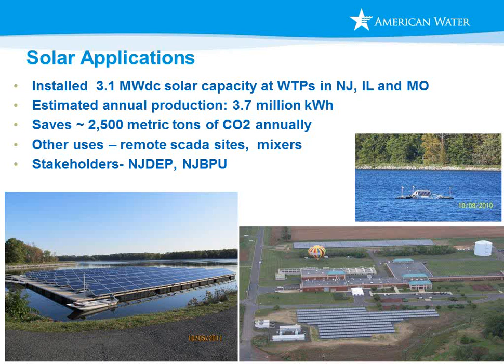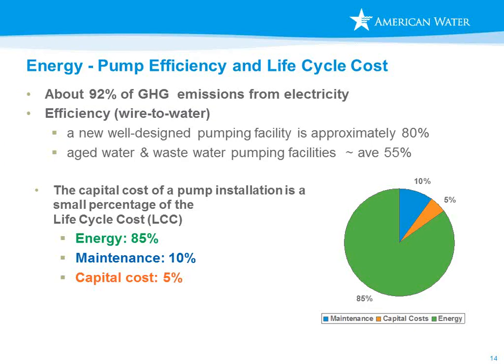We look at the life cycle cost of pumping, and you can see in the green there that 85% of the life cycle cost of a pump is in the energy usage, with the capital cost being a much smaller increment. When you look at new pump stations, you look at what we call the wire-to-water efficiency, which means how much electricity or power we need to put in to pump 1 gallon of water. You would love to see that as 100%, but that's not possible given motor efficiencies and pump efficiencies. So for newly designed facilities, we're up around 80%. For aging water and wastewater pumping, that can fall down to 45–50%. And so that's a good opportunity to rehab and work on those pumps to gain some energy efficiency back.